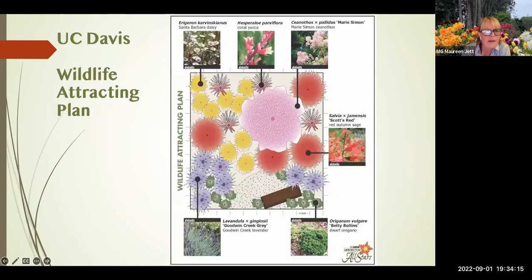The thing that you have to remember when you're planting is that when you put things in, it looks like it's not going to fill in. It couldn't possibly fill in. But as you saw in that first transformation, how amazing it looked after a while. I'm not sure of the time lapse, but it was quite significant. Now this one is a wildlife attracting plan. So take a look at the UC Davis Arboretum site. The website is listed in the references.